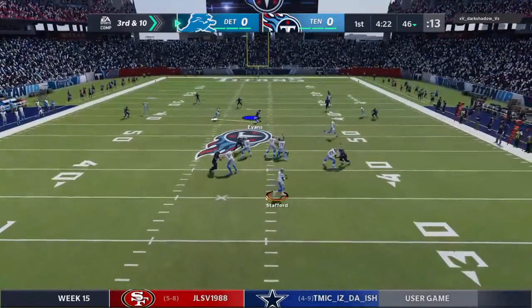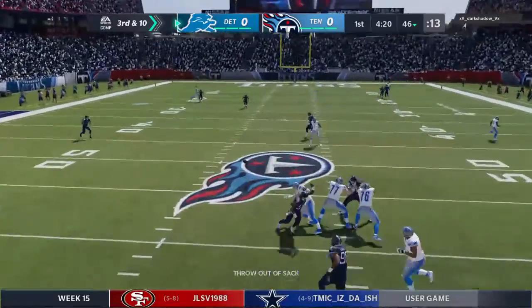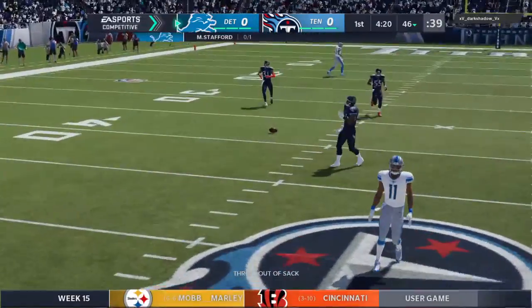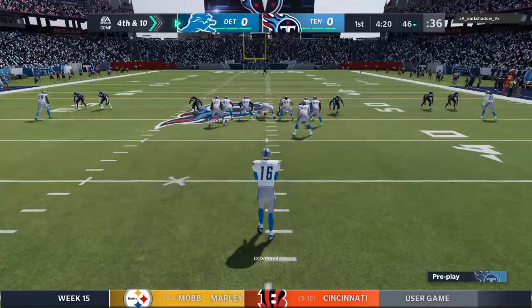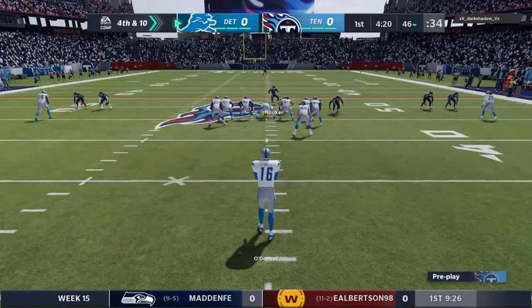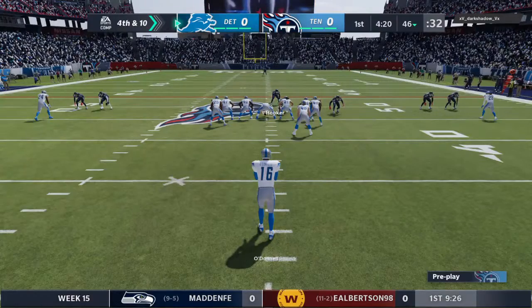Throwing on third down, Stafford. And he takes a shot on the release as this will be incomplete. How about some applause for the defense there? They forced him to throw that one into coverage, and just like that, they're staring at a fourth down. Well done.